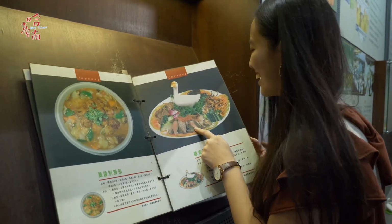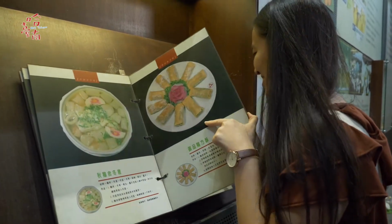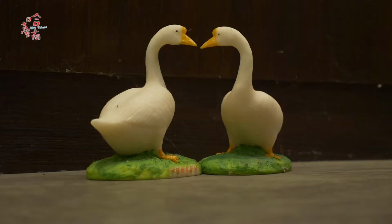This looks really nice. Wow, they're even spring rolls. Oh my God.